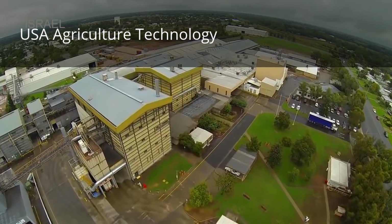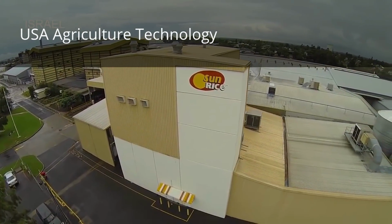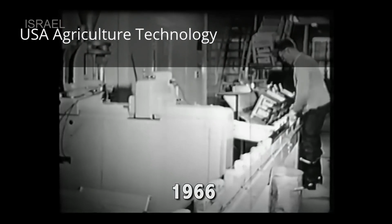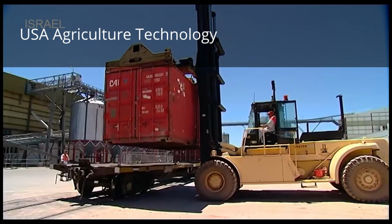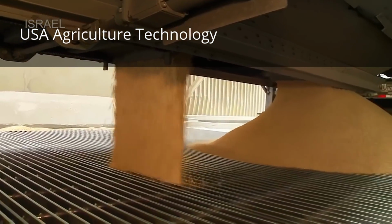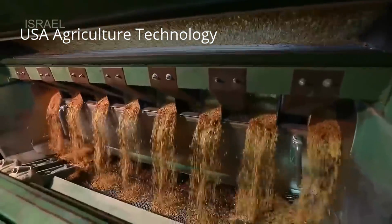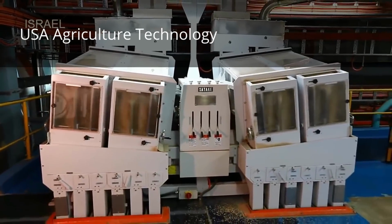The majority of rice grown in Australia is milled and marketed under the SunRice brand. SunRice has been marketing rice to Australians for over 50 years and is one of Australia's largest exporters of branded food products and one of the world's largest rice food companies. When the rice arrives at the rice mill, each individual grain must then go through a number of steps to ensure only the best quality grains end up on your dinner plate.